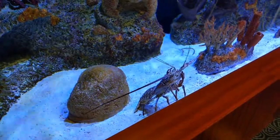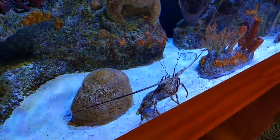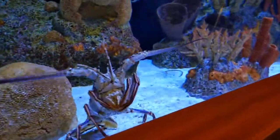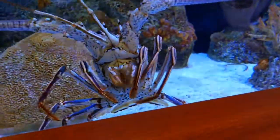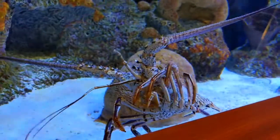Larry is our resident Florida spiny lobster. We have had him since this exhibit came into existence. So he has been here and a resident since October of 2018.